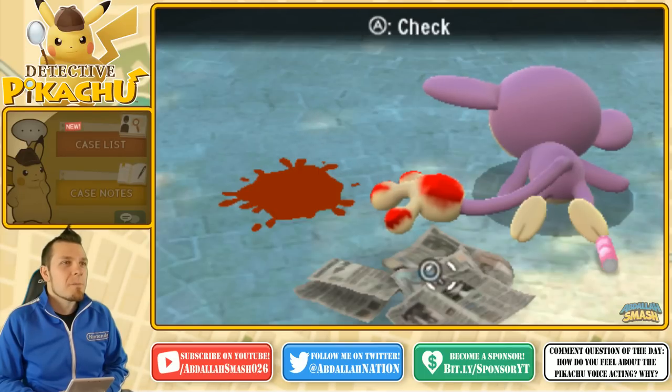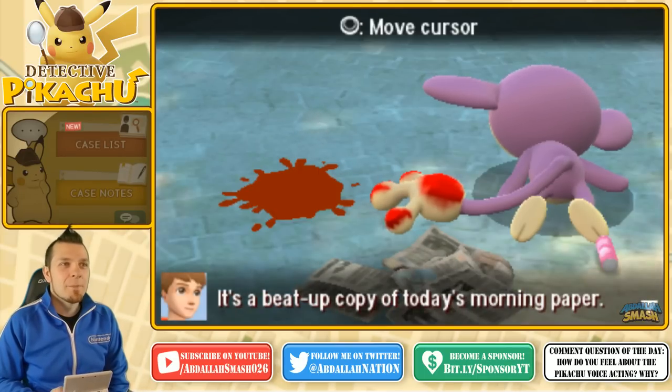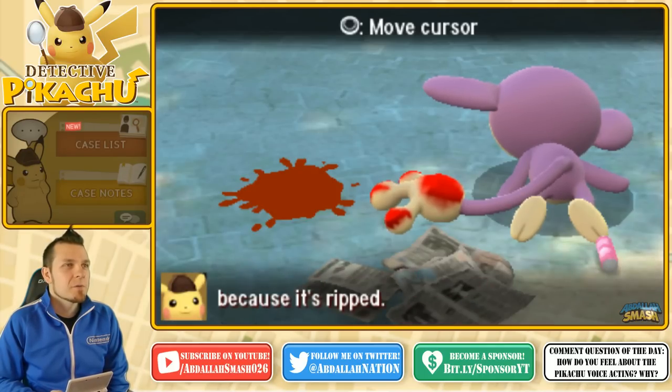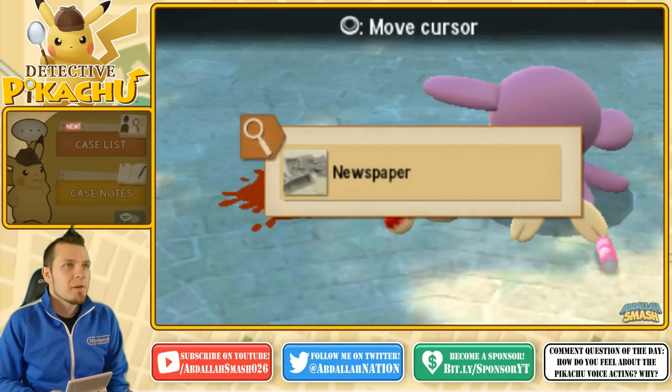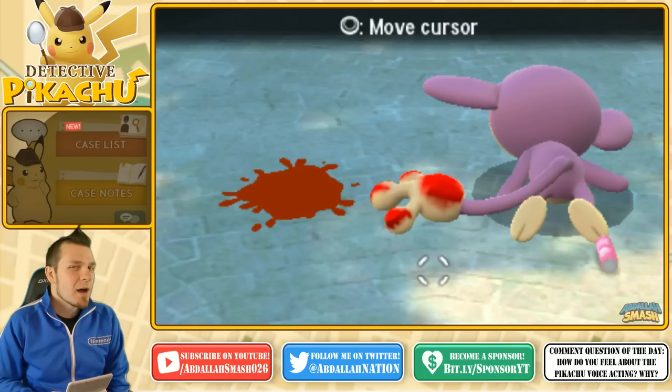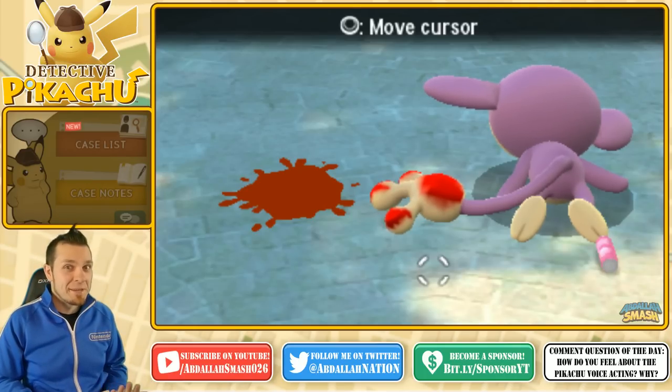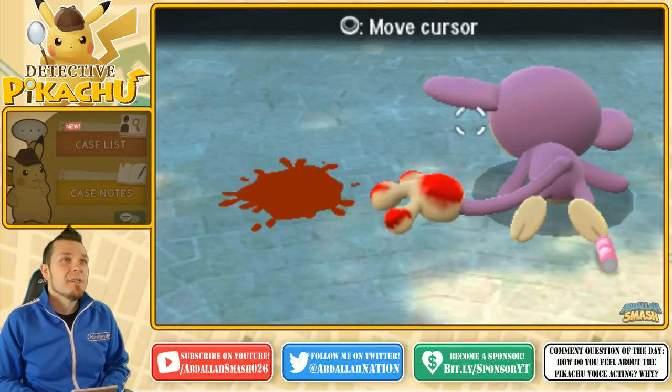Okay, so we got leaves. Even more clues. It's a beat-up copy of today's morning paper. Oh, details on the iced down highway incident. It's tough to read because it's ripped. Iced down highway incident. Okay, maybe that's going to be a clue for something that happens in the game a little bit later. I'm excited for that. Alright, so I don't think that there's anything else over here that we need to pick up.